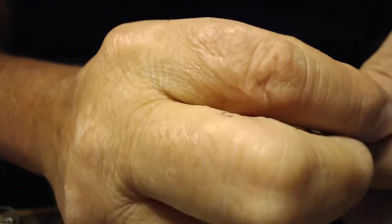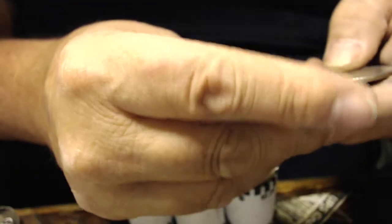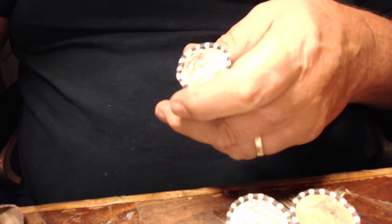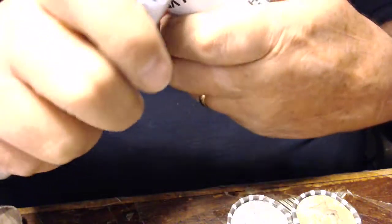71, 76, 73, 71, 76, 96, 73, 85, 72, 96, 72, 72, 76, 92, 73, 90, 92, 86, 71, 81. Roll 23. See one right there.